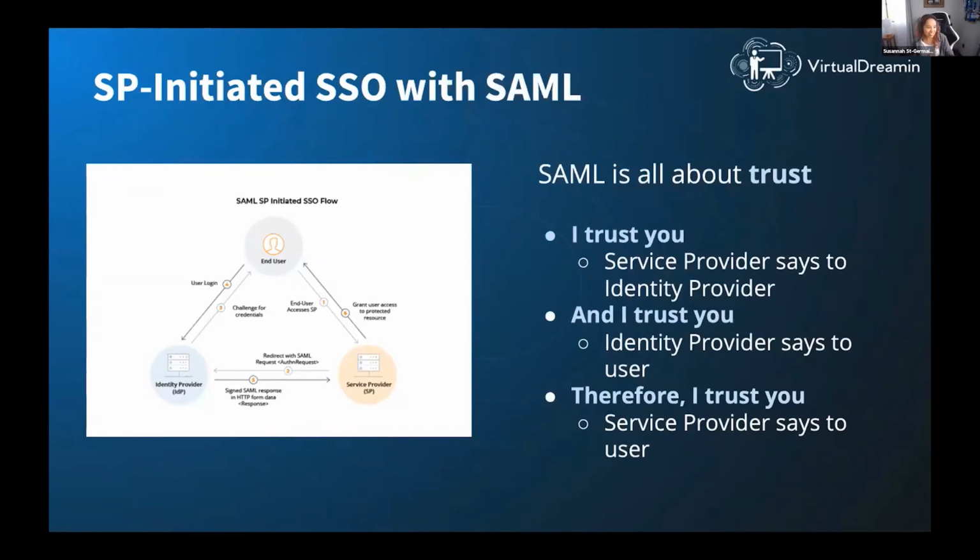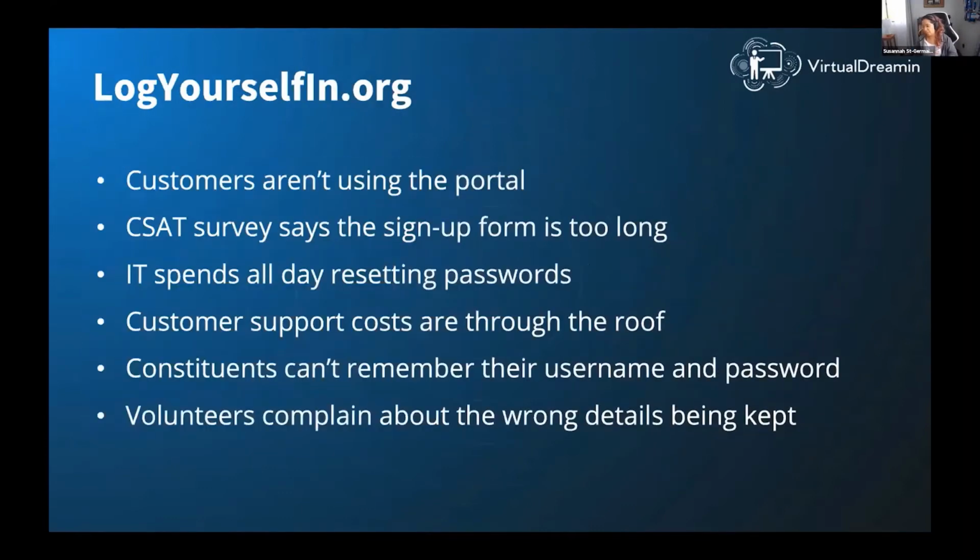So that's single sign-on. Now let's get back into the scenarios, because I think architecturally we got the nitty-gritty, we got the scenario. Let's go on to our next identity and access challenge.